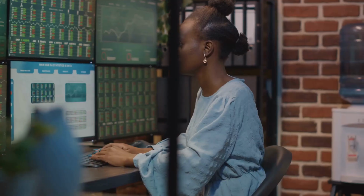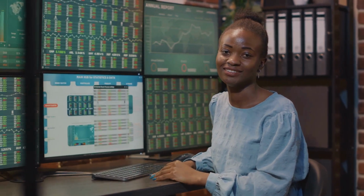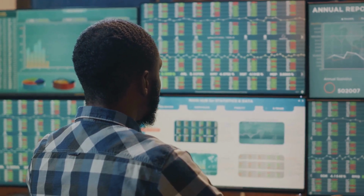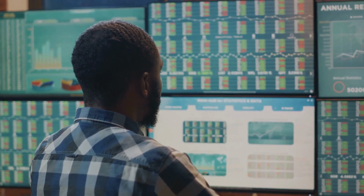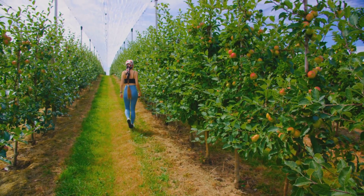Lastly, let's talk about using derivatives. Derivatives, like options and futures, can be used to manage risk. For instance, purchasing a put option gives you the right to sell a stock at a predetermined price. If the stock's price plummets, your put option increases in value, helping to mitigate your losses.